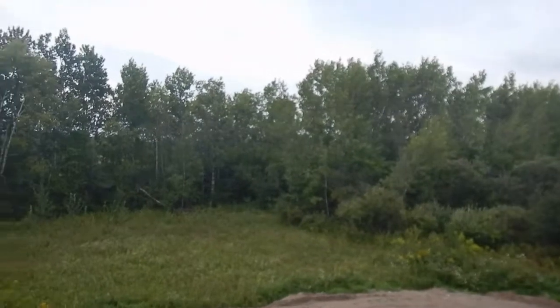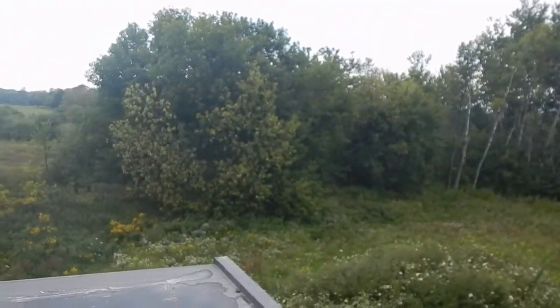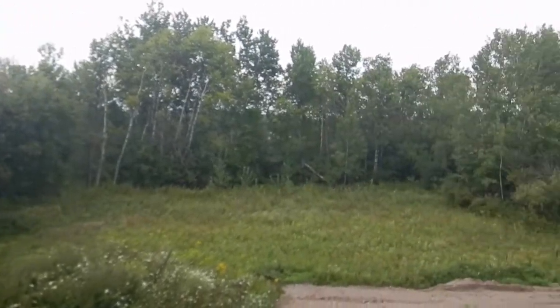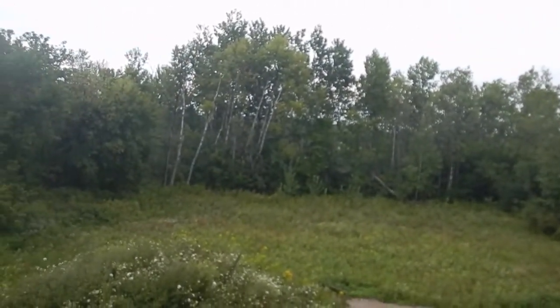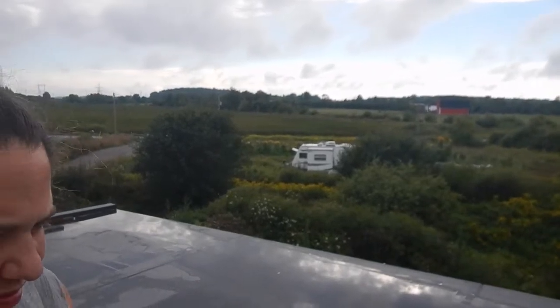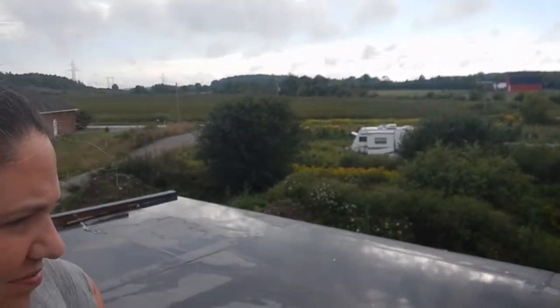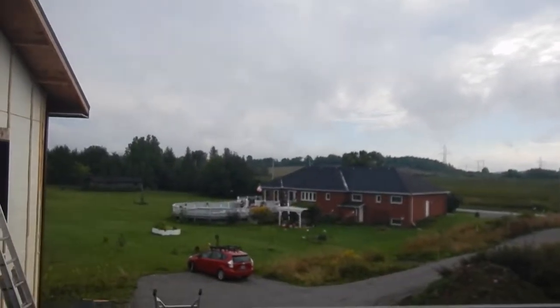Get a sense of what the backyard looks like at this point. Lay down in the... It's comfortable already. Right in the water. Perfect. And the gardens and the trailer. The shed's over there. Neighbor's house.